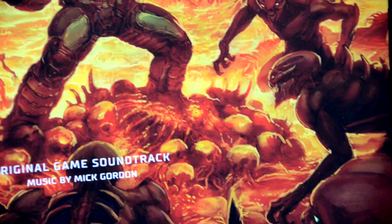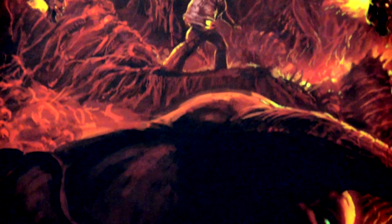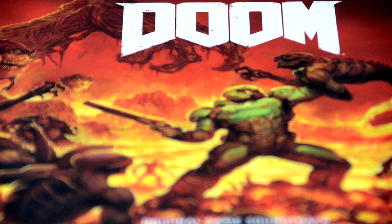The final release of this soundtrack was pressed by Laced Records in association with Bethesda Softworks and id Software. It was released in 2018, and this edition is the 4-disc box set, which also came with a copy of the album on CD, and also a vinyl slip mat, which is just plain black and says Doom on it. I might put a picture at the end of the video, which is rather nice. I always like a good bonus.